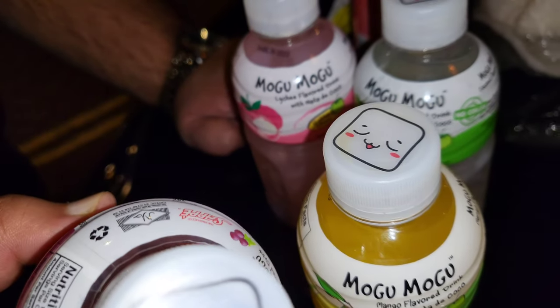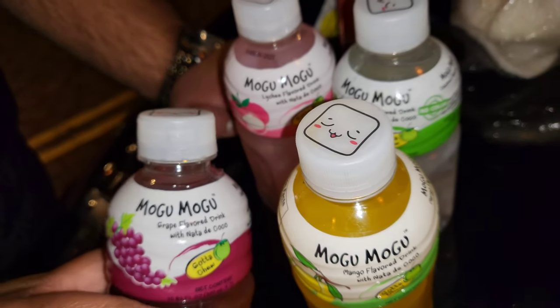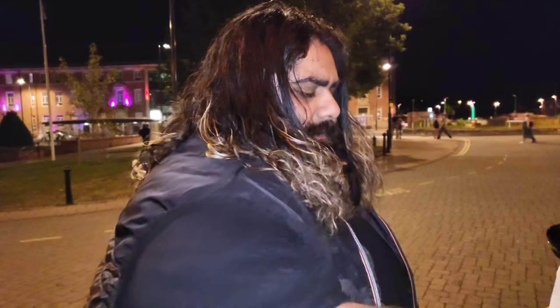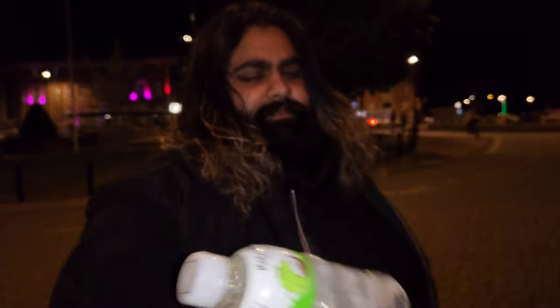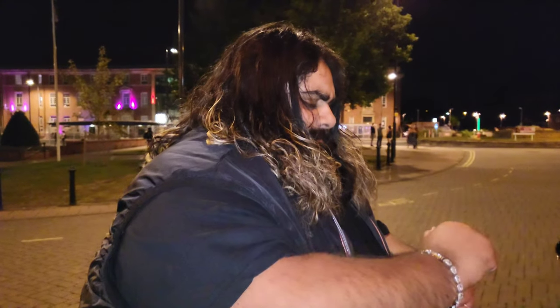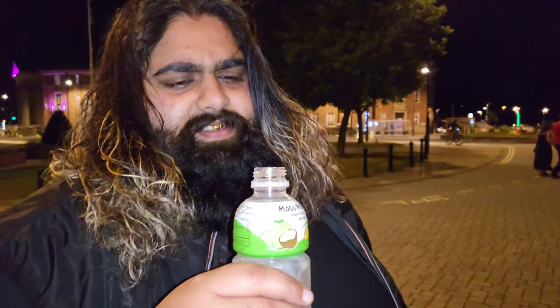Now, I'm going to get onto this famous drink called Mogu Mogu, which everyone does talk about. Look. Got the smiley, I don't know what face that is there. I think it's a Japanese drink. Or a Chinese drink, it's one of them anyway. But yeah, let me give this a rating today. I'm going to try the coconut one first. Let's give it a shake and then open it up. Never had it before, let's see how it is.